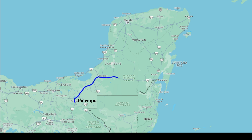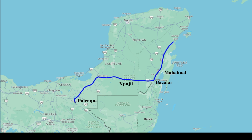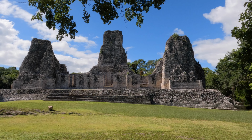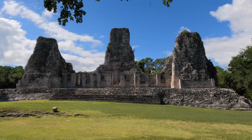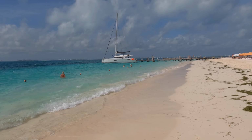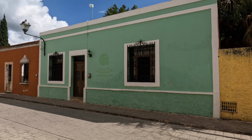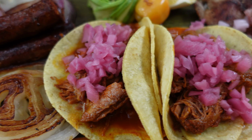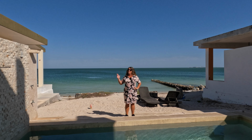Mexico's Tren Maya is an impressive 1,554 kilometer train route that circles the Yucatan Peninsula. In this series, we take you with us as we explore the entire route. From amazing archaeological sites, crystal clear lakes, amazing beaches, colorful colonial towns, magical cenotes, and delicious local foods, we experience it all. Welcome to Chelem.